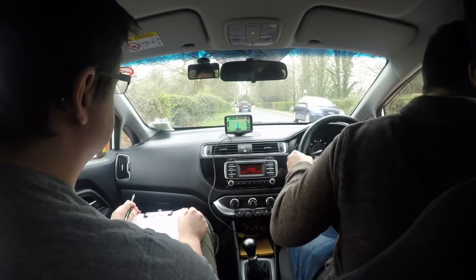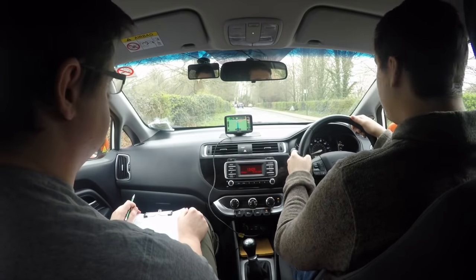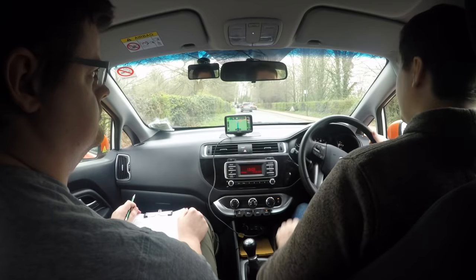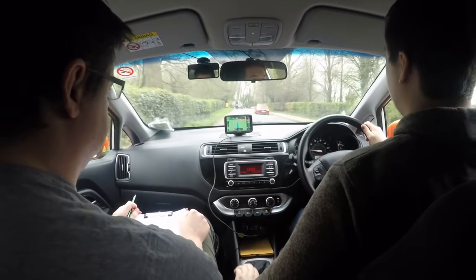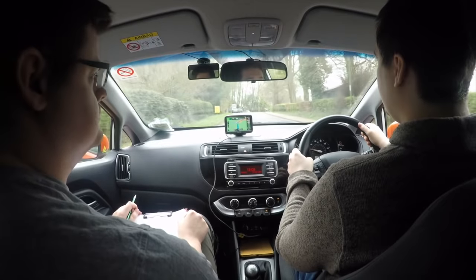They could just pull out in front of you or overtake you as you're pulling out. I thought again there's some really good awareness of his mirrors, waiting patiently for a safe gap, and I have a final check of his blind spot just before he pulls away.